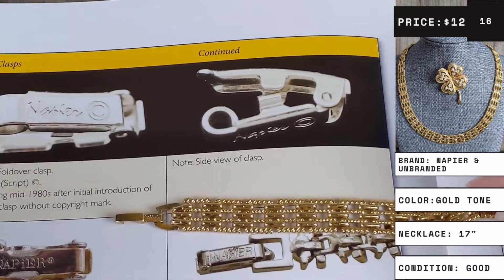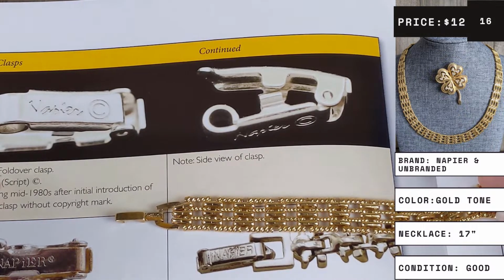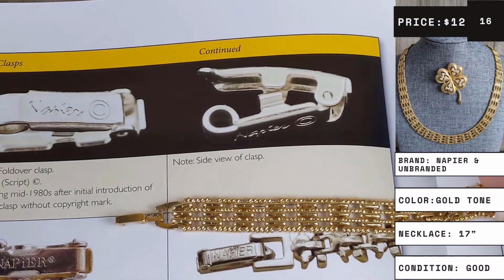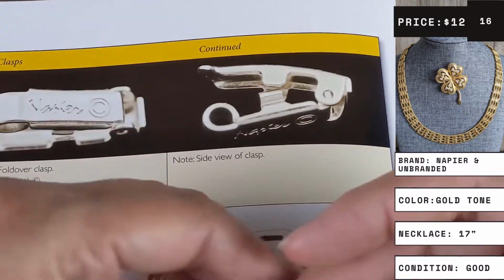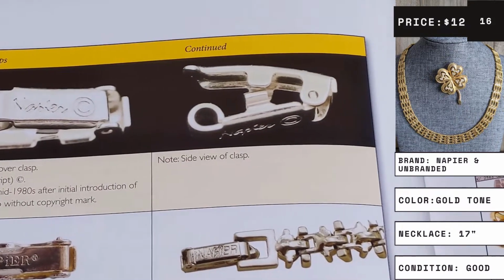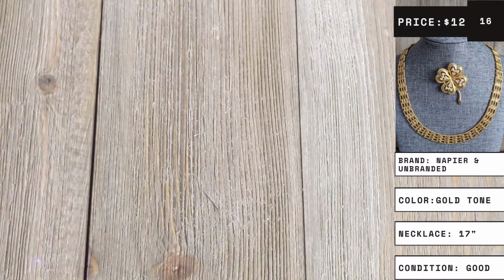So this is with the copyright, and it says used beginning mid 1980s after the initial introduction of the improved clasp without the copyright. So without the copyright would have been made first, and then this one. So it is made beginning to mid 1980s. So this is definitely a 1980s piece. You can definitely tell with the design.